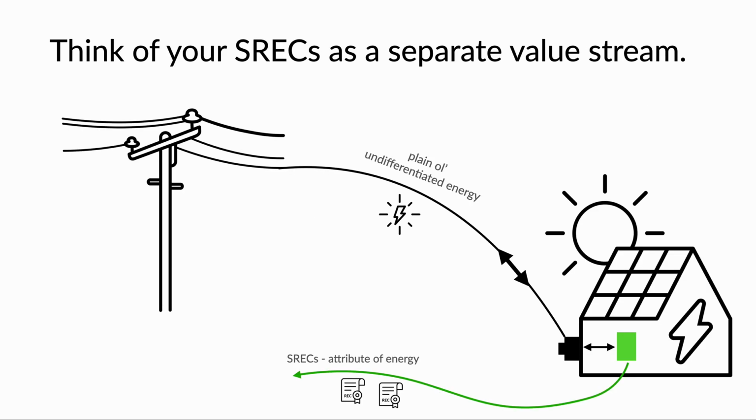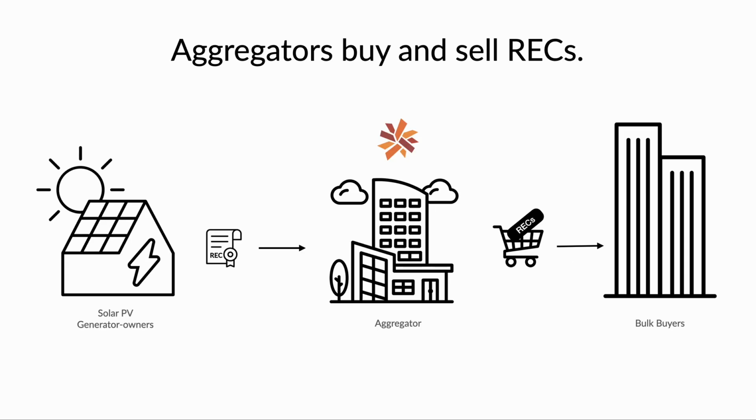Now think of your SRECs as a separate value stream from selling your energy back to the grid. When you sell energy back to the grid, it's kind of plain and undifferentiated. Even though the utility may know that you have solar on your house, they're not giving you a premium because the energy that you're selling back is renewable. That's why you have to sign up independently and mint and transact these SRECs to get that value stream. It's totally separate from selling your energy.